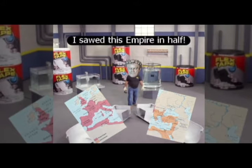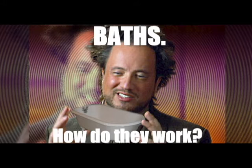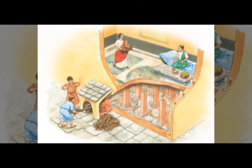Also, keep in mind going forward that I'm going to be talking about the time periods after Diocletian split the Empire of Rome in half into East and West. Before we talk about the locations and history of the bathhouse, we should know how they worked. The bathhouses after the 2nd century used a hypocaust system.